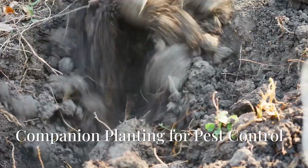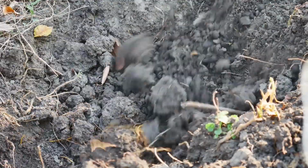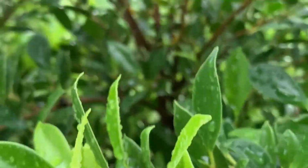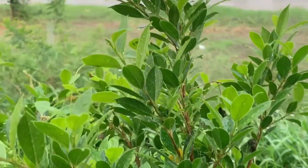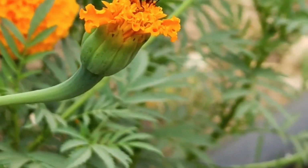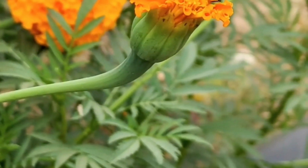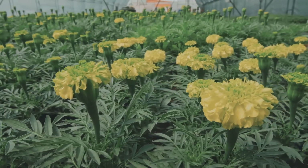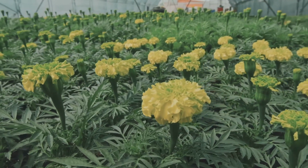Companion planting is a technique based on the idea that certain plants can help each other thrive by repelling pests. Plants produce chemicals that give them unique scents and flavors, some of which can deter pests. Marigolds, for example, release a strong scent that repels aphids, whiteflies, and even some small animals like rabbits. Planting marigolds alongside tomatoes, beans, or cucumbers can help keep these pests at bay.